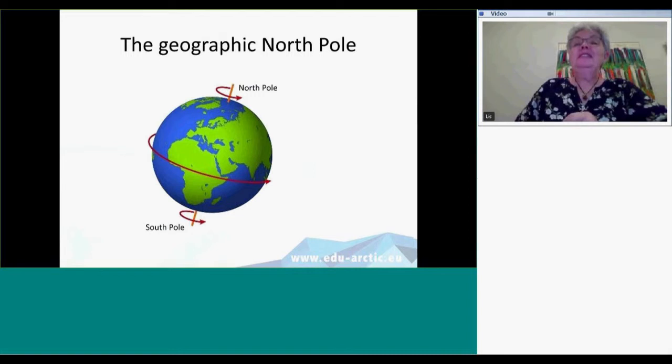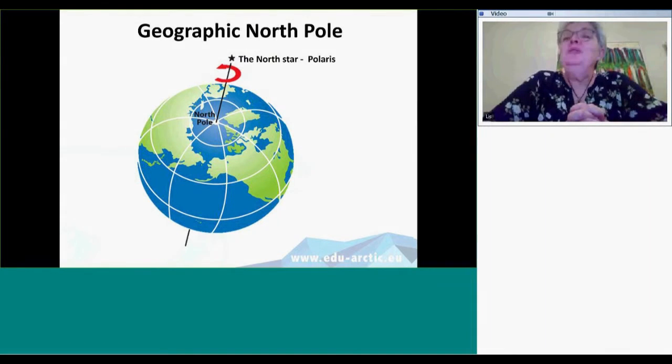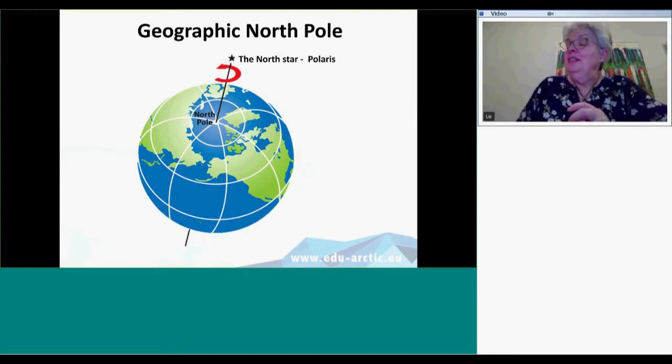The axis seems to point to a special star in the heavens, the North Star, called Polaris. And if you know this star, you can actually find the North. You can use it for navigation, and that's what it's been used for many thousand years.